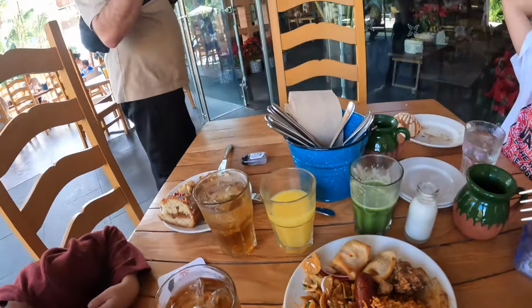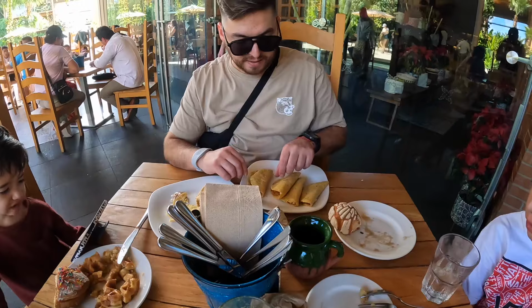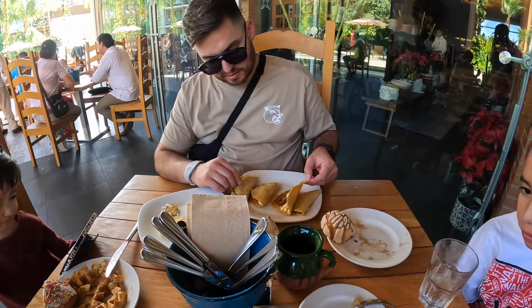I have friends. Banana para pan de quesadillas. Cochinita, we got potato con chorizo. We got shredded chicken, I think it is. And flor de calabaza. So excited.